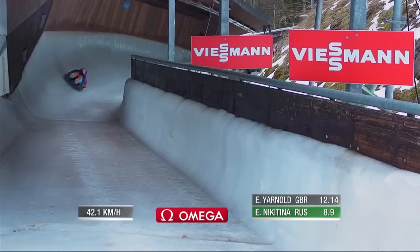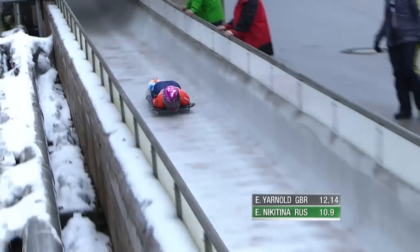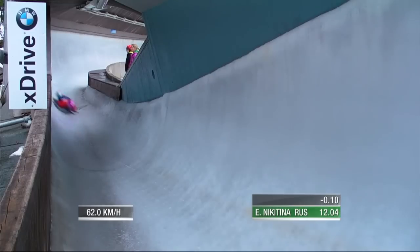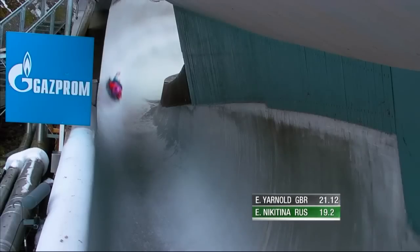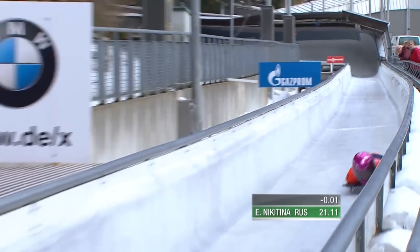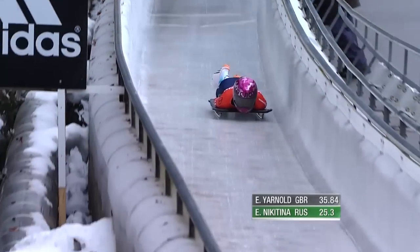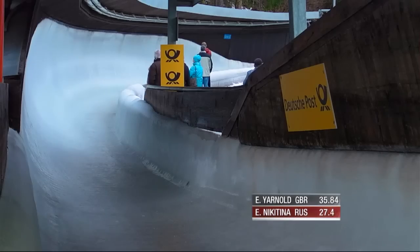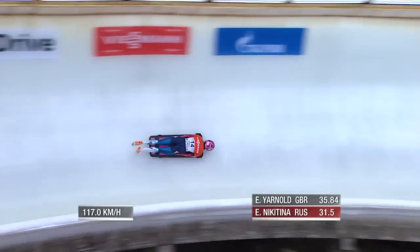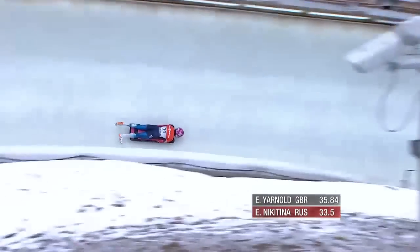Big start from Nikitina, and this is all part of her armory. She's very quick away. Very good athlete, very good sprinter, fast at the start. Nice height in S3. Bit of a touch there coming out of S4. Working a little bit in the bend away to keep the sled going straight. There she is in Kreisel. She really gets this ice business as well, doesn't she?